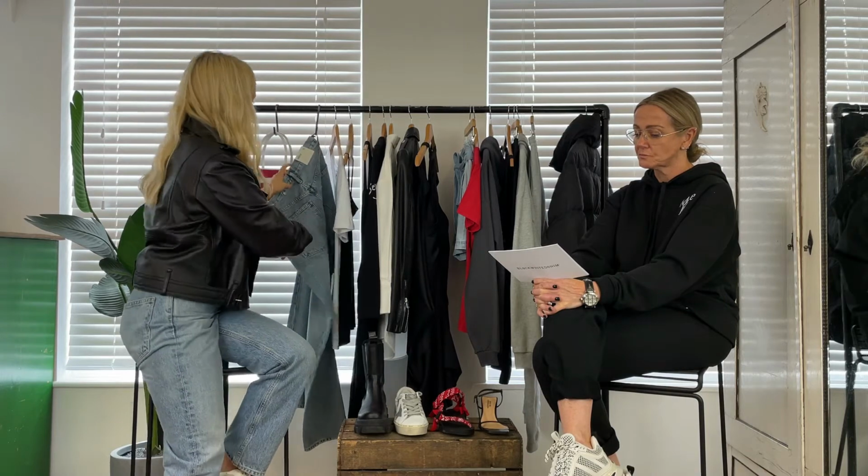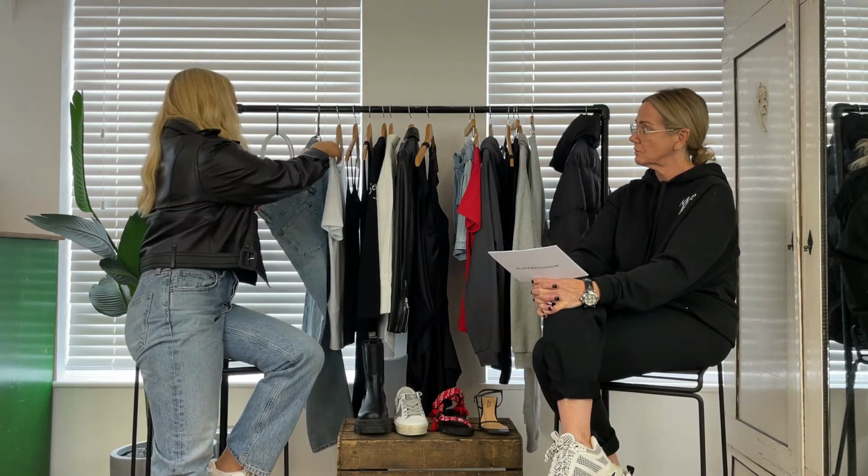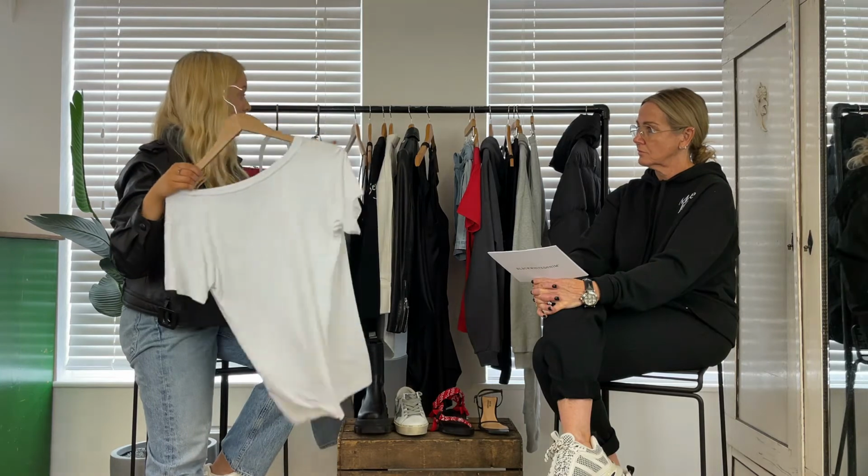So then we've chosen a few bits from our basic range, because I feel like basic and staple go hand in hand, and they're just bits that can be worn with pretty much everything on the rail. So we've gone with a white v-neck tee, which is just staple for most outfits, I think. When you're layering up for winter as well.